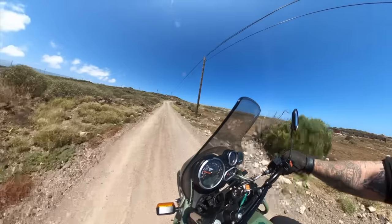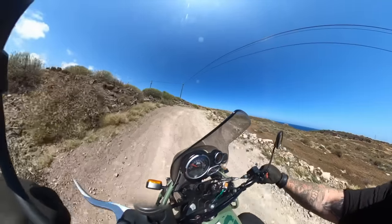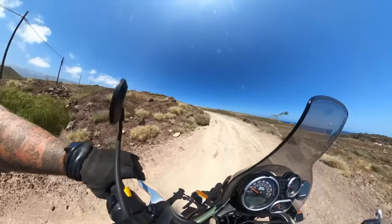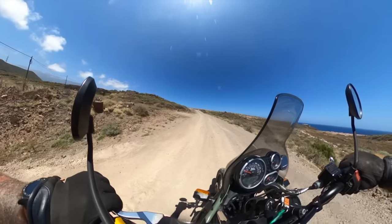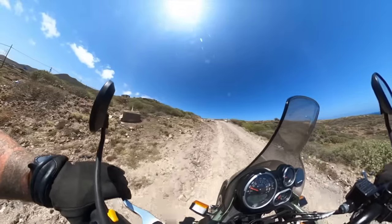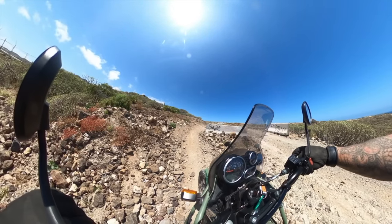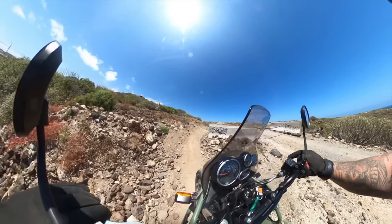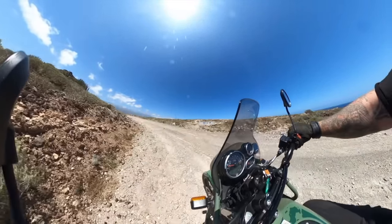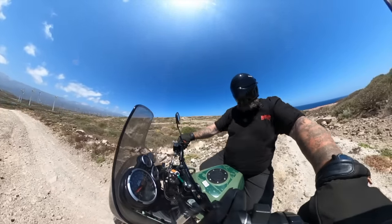Let's see if this is even the right way. It doesn't look like it's the right way because that's blocked off there. Now then. Let's have a look how far we can get.